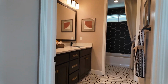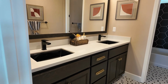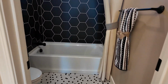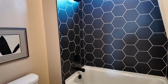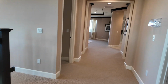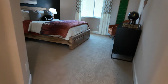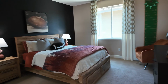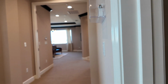Mind you that these homes are staged without the doors on the hinges, so this bathroom provides some convenience if you have multiple people living in your home, that there is a door separating the shower and toilet so other people can use the sinks to get ready. This is the 3rd bedroom up here.